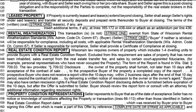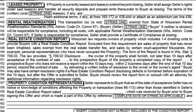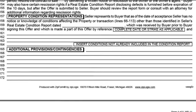The next part is going to talk about the real estate condition report, and actually right down on the bottom it's going to say that the real estate condition report dated this date and that you've had a chance to review it. So make sure you've actually had a chance to review it if you initial off on this.